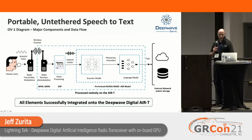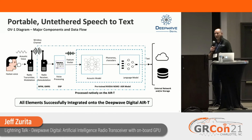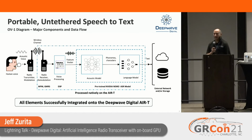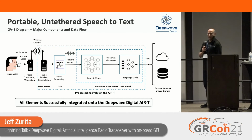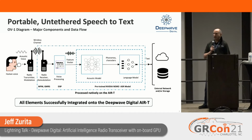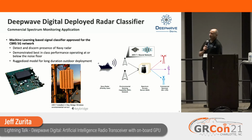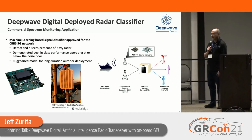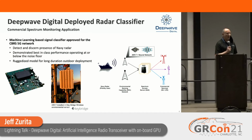I guess the other side of the coin is, if you can do machine learning and artificial intelligence on the radio signals, why can't you do it on the data content of those radio signals? And this is our other toy application. It's a speech-to-text application based on GMRS radio. If you transmit on GMRS frequencies, you probably know this already, it's a narrowband FM modulation. You can use the radio to demodulate the data. You get raw audio, and you can process the audio to get a speech-to-text application, again, all natively on the AIRT.